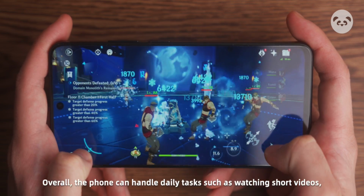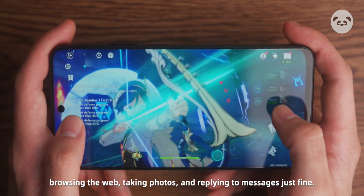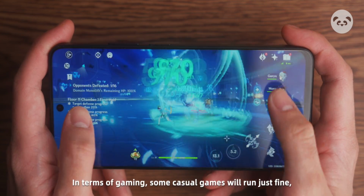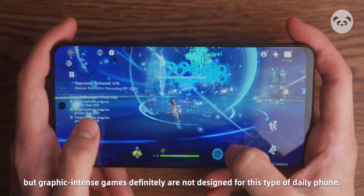Overall, the phone can handle daily tasks such as watching short videos, browsing the web, taking photos, and replying to messages just fine. In terms of gaming, some casual games will run just fine, but graphic-intense games definitely are not designed for this type of daily phone.